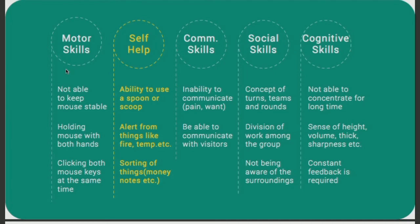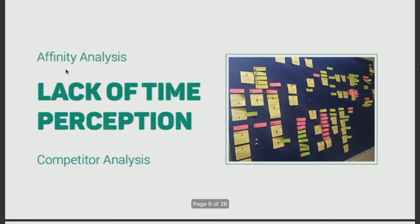So we went back, and this was a sequence of field visits, some 8 to 9 field visits, and every time the observation that we made would be followed by a brainstorming session with the five team members. We had a very good guide as well from the interaction design stream. So we were having constant feedback from them, discussing with the caretakers and all. Gradually we did the affinity analysis and all, and then we narrowed down to the idea of self-help, and then finally the lack of time perception.